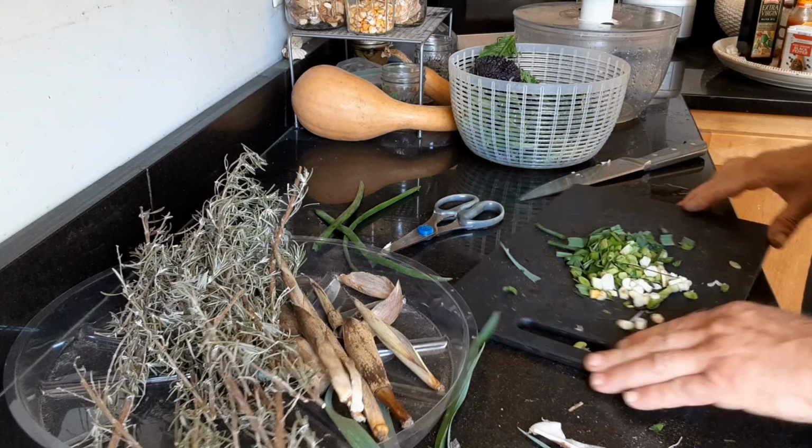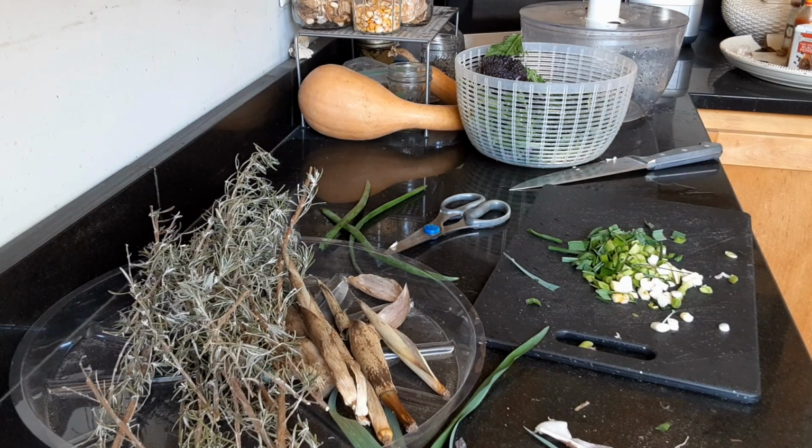So we've got all those ready. Those will go in the pan first. I'm going to put just a touch of oil in the pan. A dollop of butter.